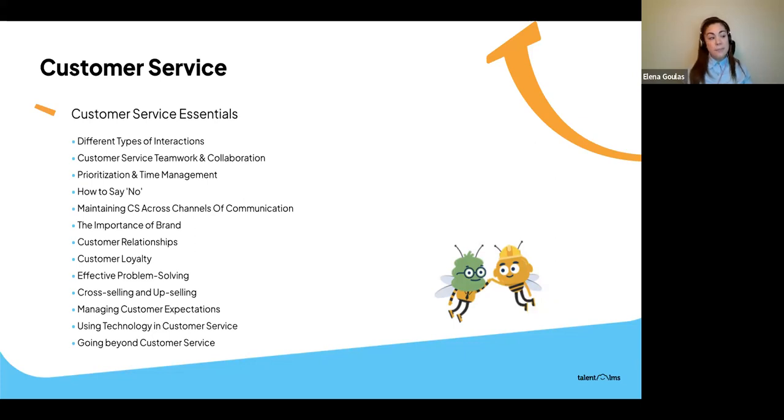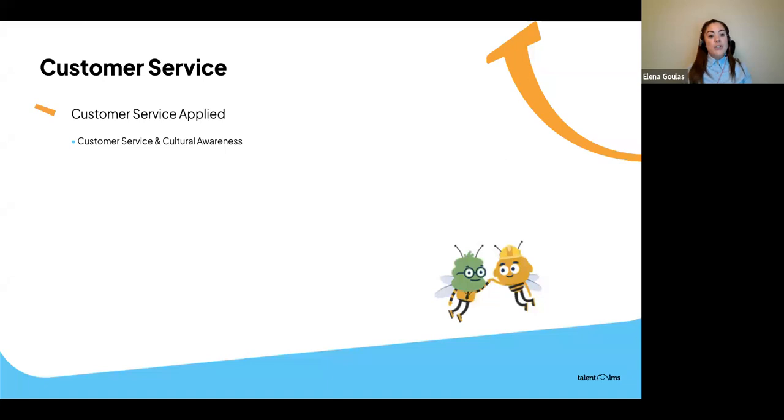And the new topics are on teamwork, time management, how to say no, the customer service mindset, and key customer service interactions. Each of the courses in the Essentials collection is no longer than 15 minutes, and they all include a quiz and downloadable material for reinforcing the learning once the learners are done. Moving on to our Customer Applied collection that consists of 5 courses, but we've added 1.